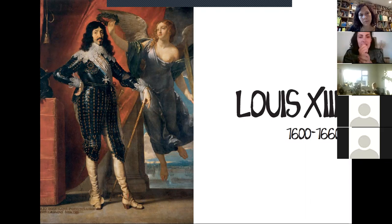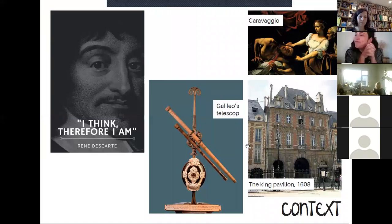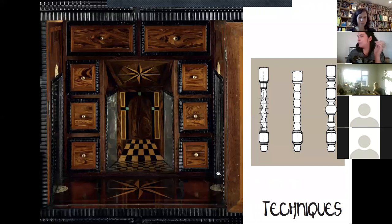So the style Louis XIII took place from 1600 to 1660, so it's before and after the King Louis XIII. This is some pictures I've put here just to remind you of the time, you know, the discoveries, the architecture, the art of this period. Each time I present, I will talk about context. After, I will see some techniques. I will show you some furniture after that, talking about materials too.